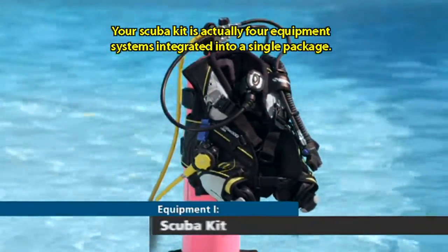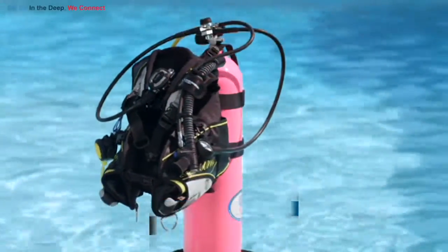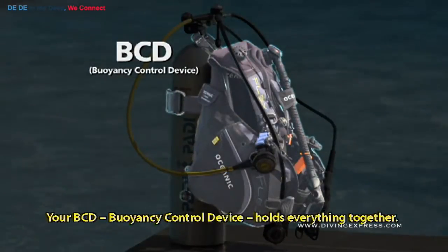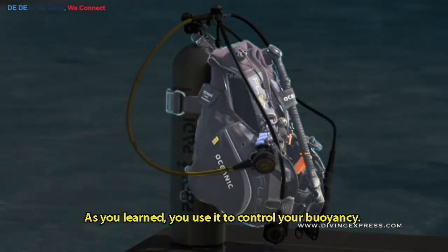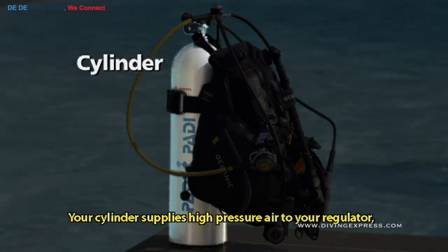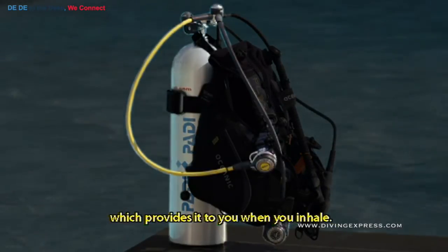Your scuba kit is actually four equipment systems integrated into a single package. Your BCD, buoyancy control device, holds everything together. As you learned, you use it to control your buoyancy. Your cylinder supplies high-pressure air to your regulator, which provides it to you when you inhale.